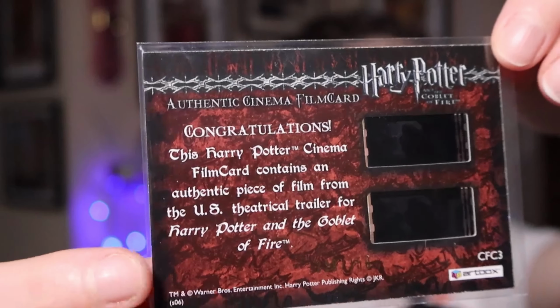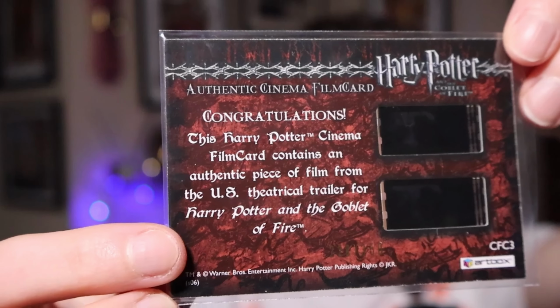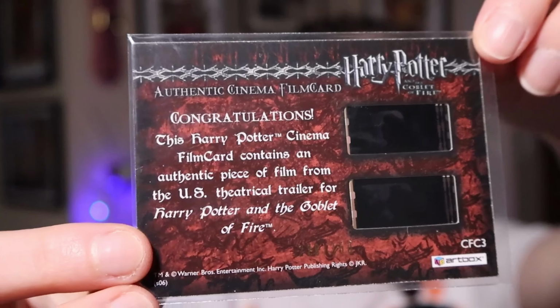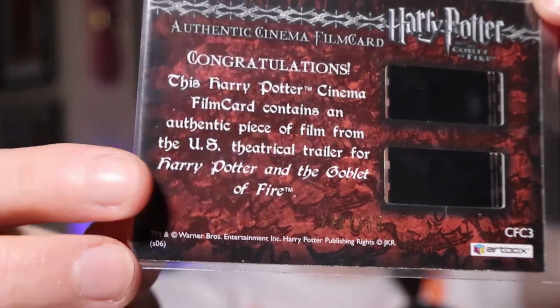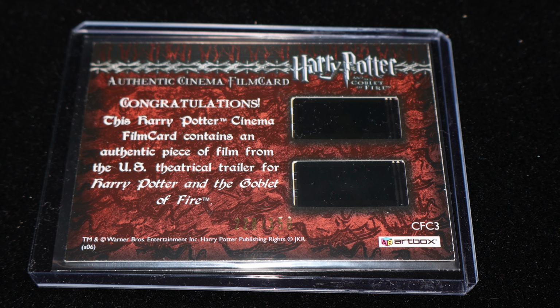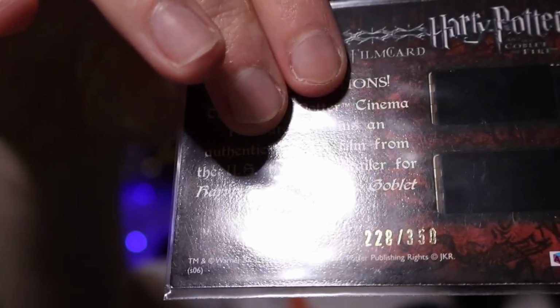If you don't know, this Harry Potter Cinema Film Cell card contains an authentic piece of film from the US theatrical trailer of Harry Potter and the Goblet of Fire, and is number CFC3. CFC stands for Cinema Film Cell. And this is number 228 out of 350. These are all limited edition. See that? There you go. It's a little bit hard to see with the glare.